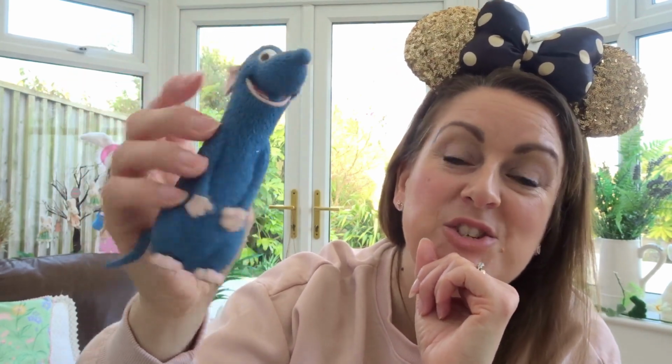But this squishy is just, it's squishy, it's Remy, what's not to love? And I don't think this was that expensive either. I think the plush I bought was something like 20 euros. This might have been about 8 or 10 euros, I think. So we've definitely bought things over the years. I have tended to buy a lot of my soft toys when Emily was younger from the Disney store. But as I say, they sell such a massive range in Disneyland Paris.